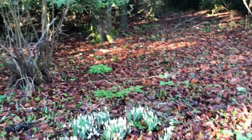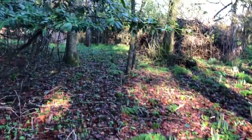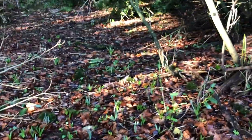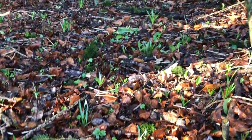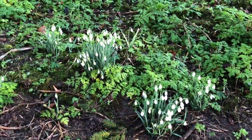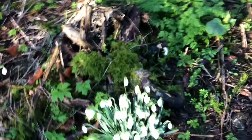Can smell the fox. There you can see a divided clump. I divided these up last year, so they'll grow into more clumps in years to come. Here are some more clumps. A few of these I divided last year as well.